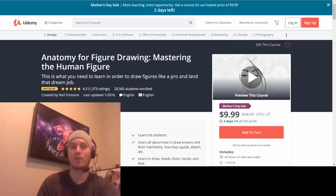So you want to learn how to build a good frame first. That's where the fundamentals come in. You need to learn how to build that good framework to build your style and evolve your style and to build everything on top of that.